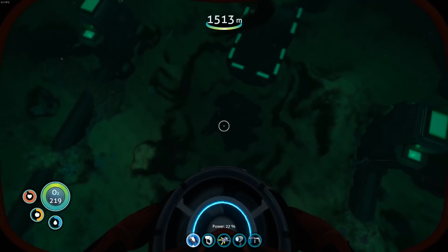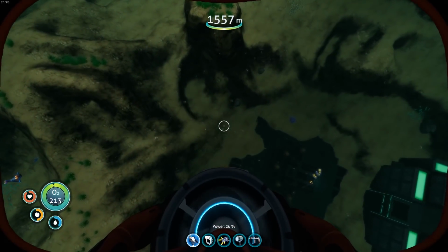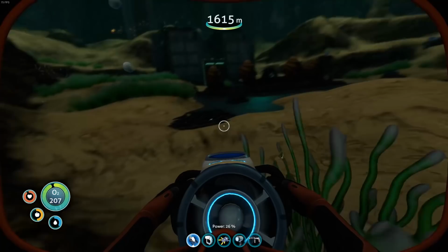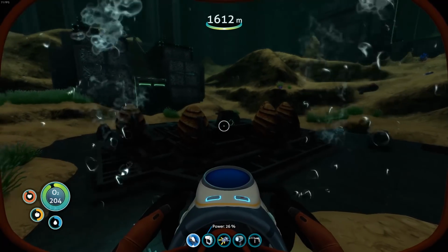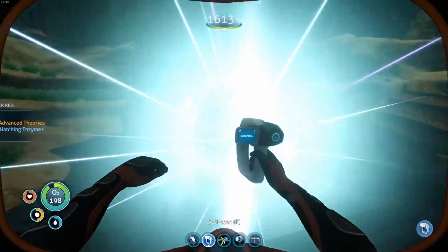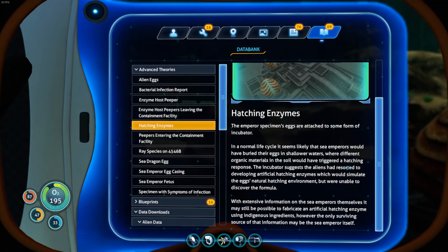So there's a platform down here. Some eggs. Incubator. Hatching enzymes. The Emperor's specimen's eggs are attached to some form of incubator.